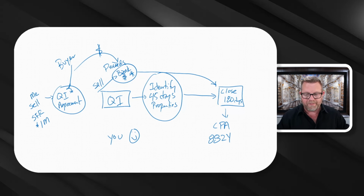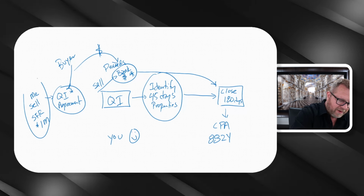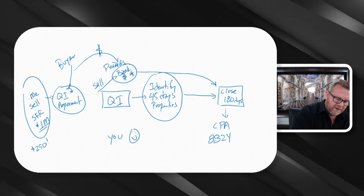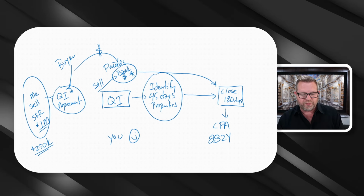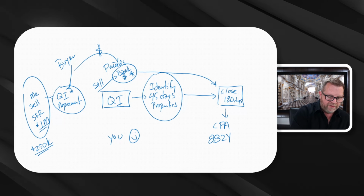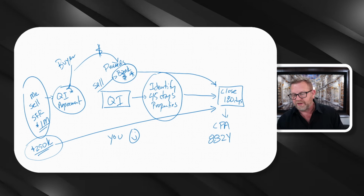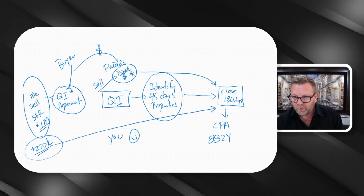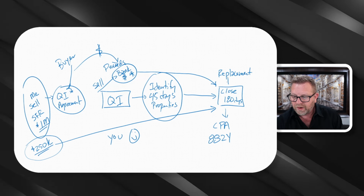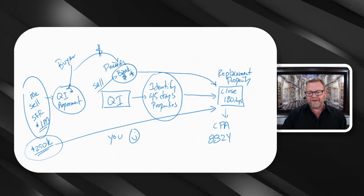Now, what ends up happening is your basis in this property. So remember, I sold it for $1 million. Let's say that I bought it for $250, and we'll just call that our basis. I'm not going to mess with improvements or anything like that or depreciation, whatnot. All I know is that whatever this amount is moves over into the replacement property. So we call this replacement property. So that's generally how it looks.